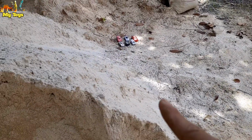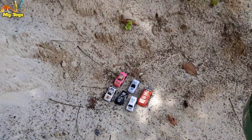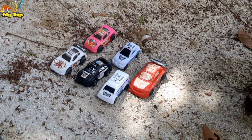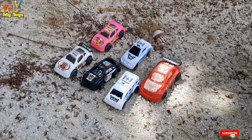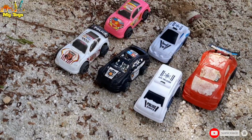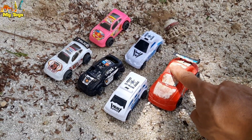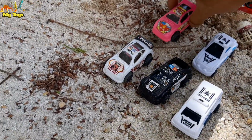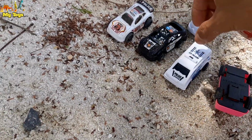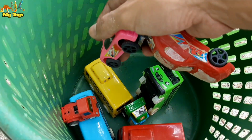What? Wow, this is more toys, guys. Look, I think today we're gonna find a lot of car toys. What kind of car toys today? This is really a race car, like really fast. One and then two. And then we're gonna see how fast they are. Look, let's collect it, put it in.